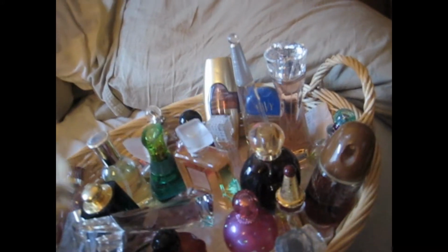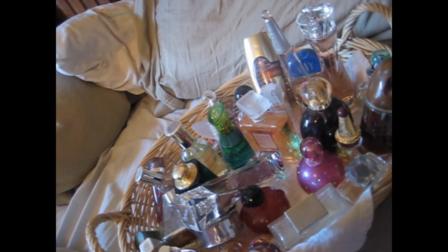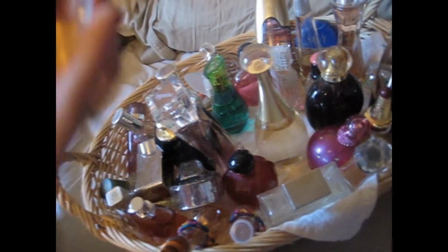Okay, it's fine. This. Where is the name on this? J'adore by Dior. Make it a mess. This is just a cheapie from Avon. Coco Chanel. Coco Mademoiselle. This was like $200 and she got it for Christmas from like her boyfriend or something.